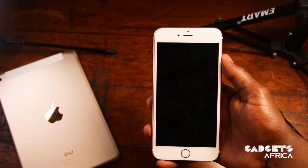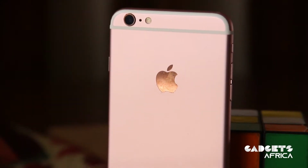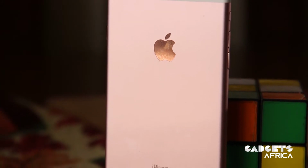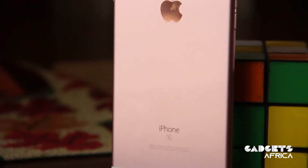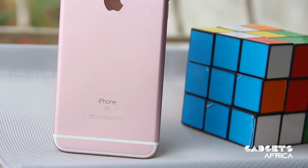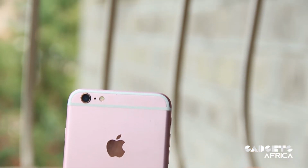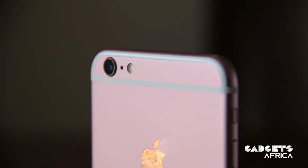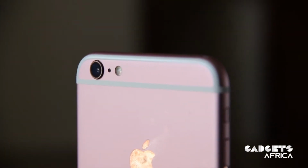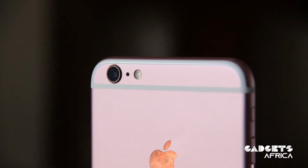When you first get this phone, you realize it's built like a tank. Unlike other mid-range smartphones, this one has the Aluminium 7000 series, which Apple was really proud of 5 years ago. It still has those antenna lines at the back, which I really liked as a design choice by Apple, and it has that rose gold color. I think it comes from the pinkish type of rose color in the back of the phone, and those gold accents on the camera bump and the Apple logo.